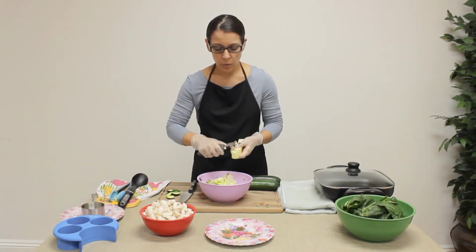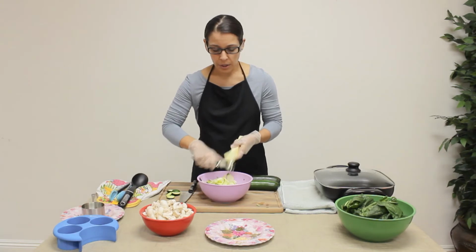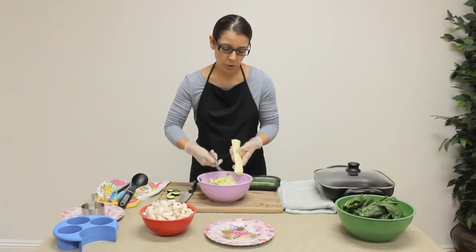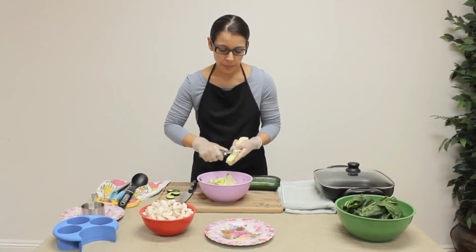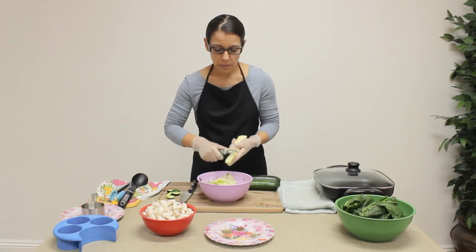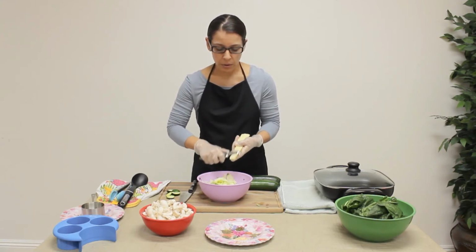So I'm almost down to where I can no longer shave any more noodles off of my zucchini, so then I'll show you what I'm gonna do at that point. But this is basically all I need to do. Just continue making my noodles.